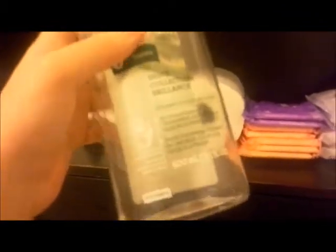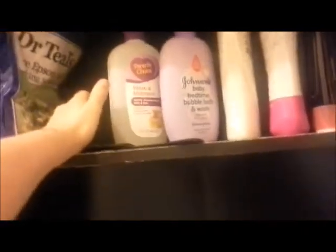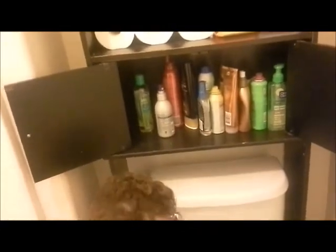I try and put the bottles back as often as possible when they end up in here, but of course that doesn't always happen because who the hell keeps their house organized 100% of the time? Through this and we'll see how many things I decide I could let go of.